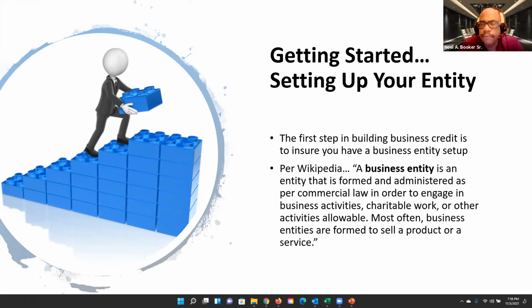Okay, setting up your entity. When you are reserving your business name at the Secretary of State, they will ask you to select an entity. What you need to know is, in order to separate your personal liability from your business liability, you need to select an LLC, which is also known as a limited liability corporation, or a corporation. If you select a proprietorship or a partnership, then you are personally liable. You are personally liable for what happens.